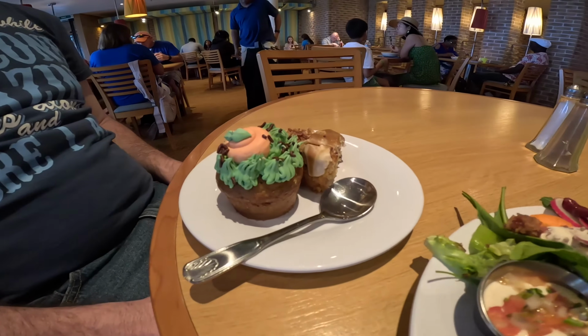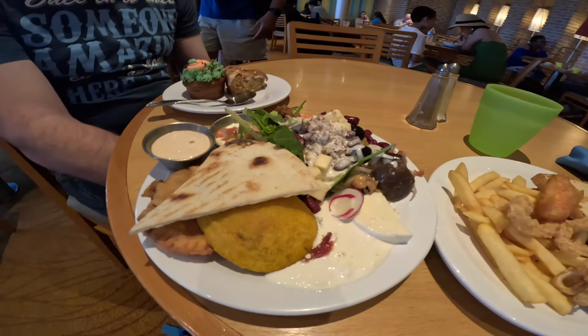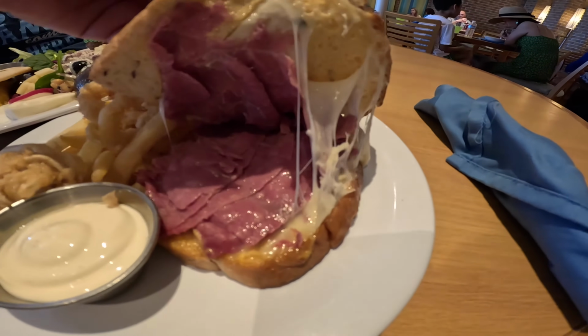So we're having our first lunch on the cruise in the marketplace. Let me show you what we got. And this here is a Reuben.